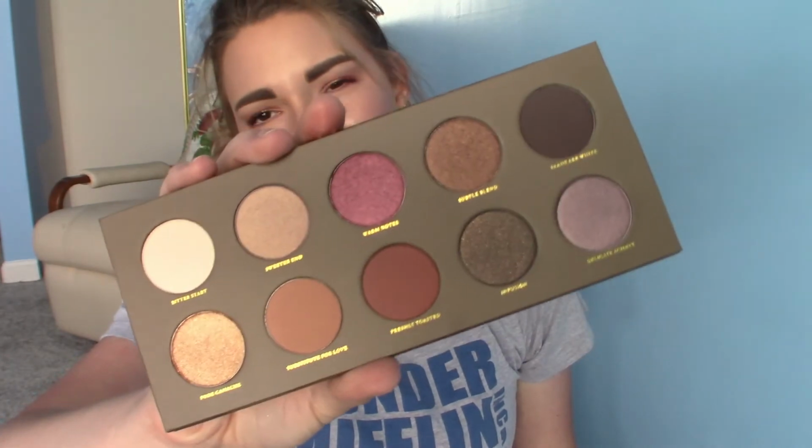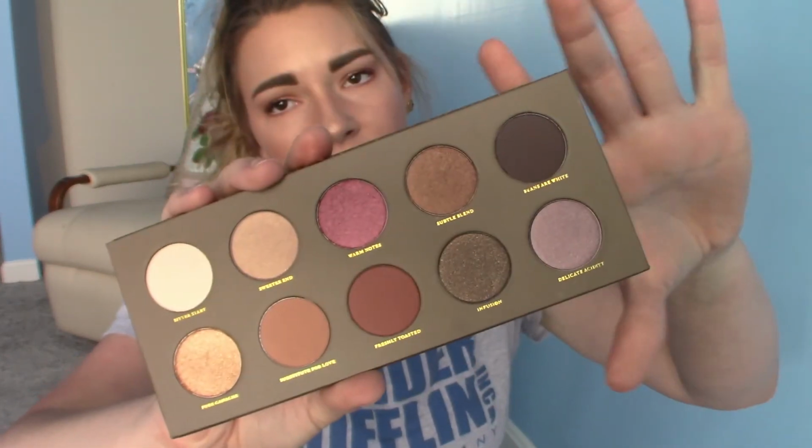She also saw this Zoeva Cocoa Blends. And again, it's really nice purples. You guys have all seen it, but this is right up her alley. And I haven't used this palette, I think maybe once, maybe twice. And that's sad, that's a shame. So she can take that one to try.